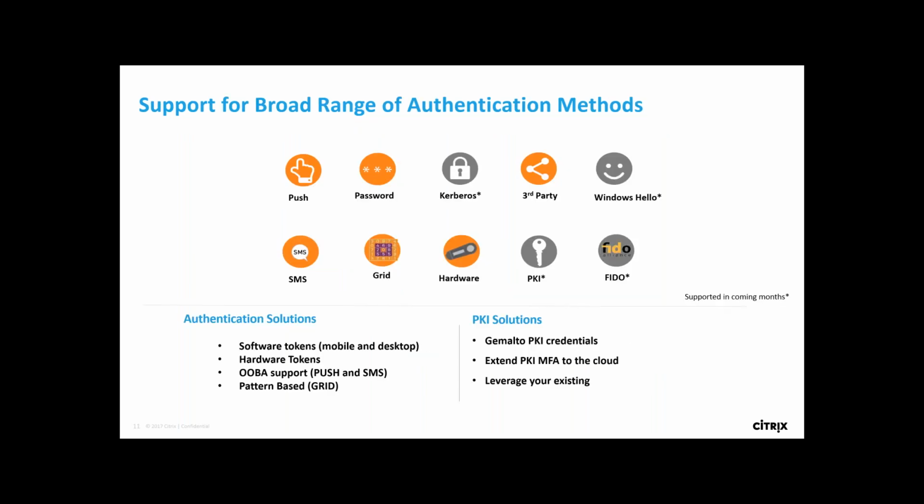We do have support for a broad range of authentication methods. The most commonly used authentication method is a software token, which is an application that either goes on a mobile device or on a desktop. That software application supports what we call out-of-band or push approval method. So what that means is it simplifies things even more for the user.